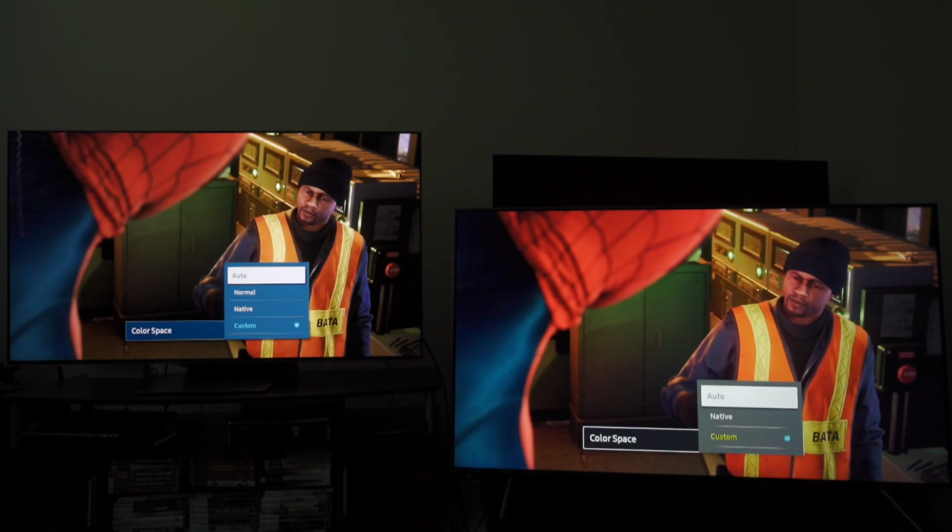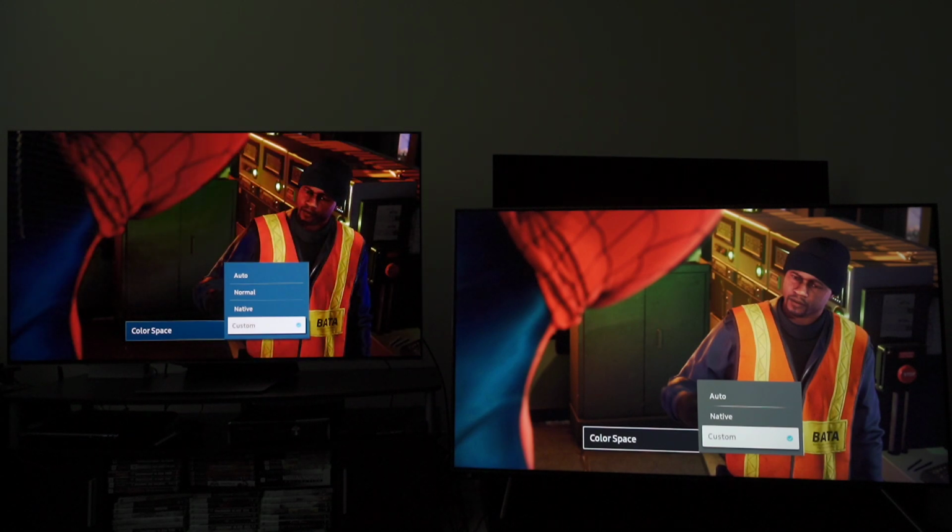Now, most Samsung TVs these days at the QLED level and lower are gonna have only these color space options that you have on the Q8FN. And that consists essentially of auto, native, and custom. But notice how I scroll through auto, normal, which is new this year for Samsung, native, which we've had, and then we go to custom. Notice how, again, when I go from native to custom on the Q8FN, nothing happens. You're not losing all that information.